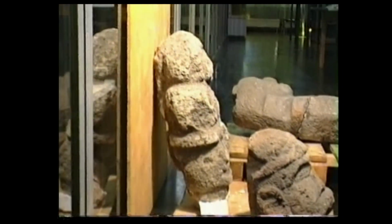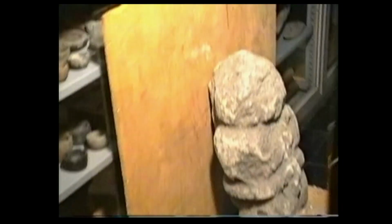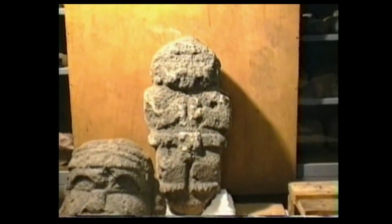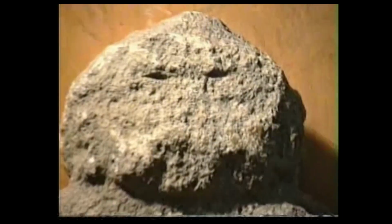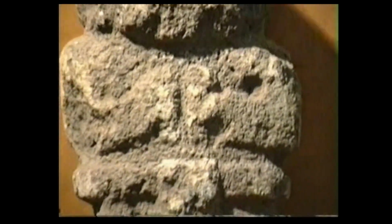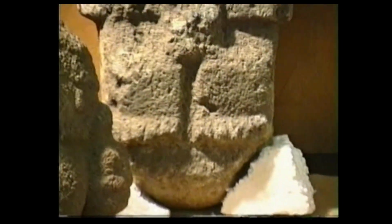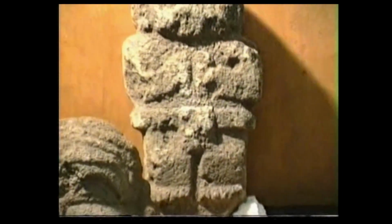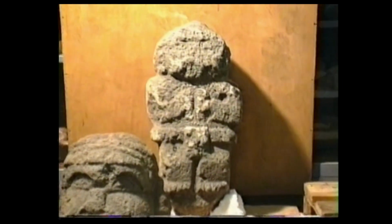You can see here the double serpent-like figure flowing down the back. The front of this statue is nearly destroyed. Not much of a face to speak of. Hands holding some kind of objects. Loincloth. Delineated feet. Like I say, we will see the back in a minute.